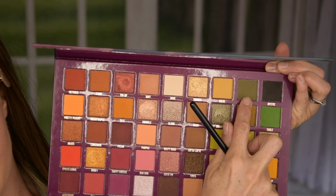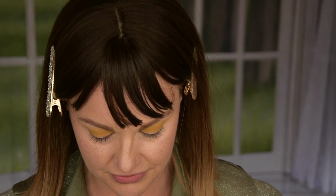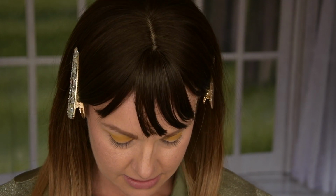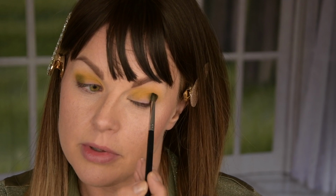Now we're gonna deepen this up even more. I'm gonna take this army khaki green. It's so beautiful, this Ash. I didn't say the shade names. The other one was Dusty, and this is Ash. And now we're gonna keep it in the outer and inner part, like a halo eye. But I am going to run it across because I think that looks best for my eyes anyway. I'm gonna use a smaller brush because I have small eyes, so I need a smaller brush when it comes to the inner part.